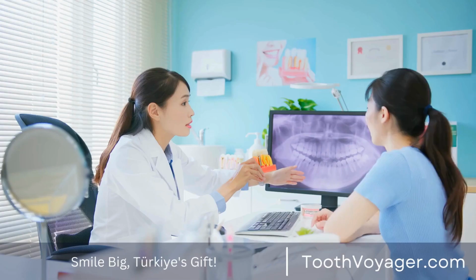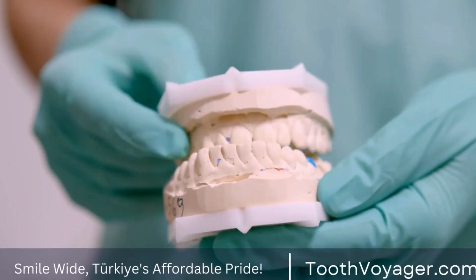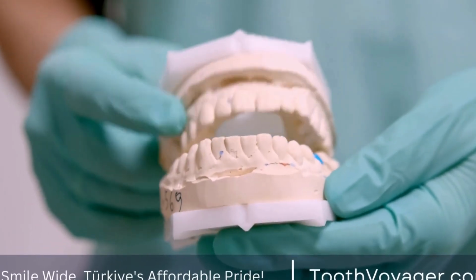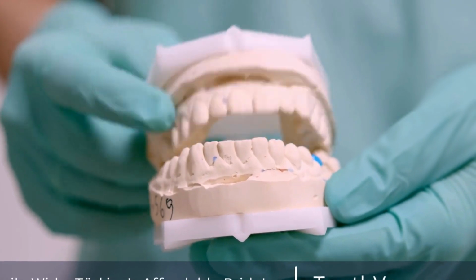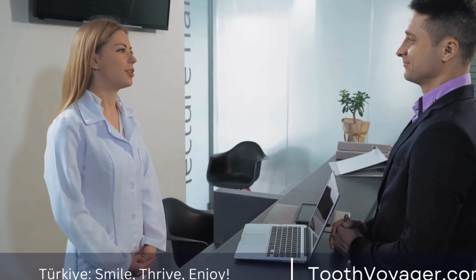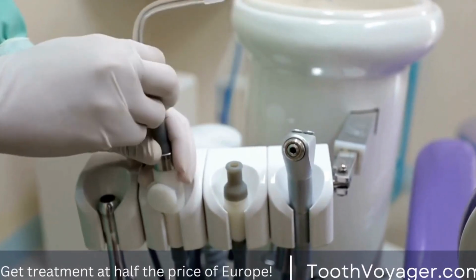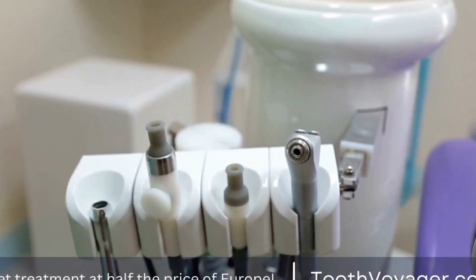1. Pain and sensitivity. It's common to experience some pain and sensitivity in the treated tooth after getting dental crowns. This can be managed with over-the-counter pain medications such as ibuprofen. If the pain persists or worsens, it's important to contact your dentist.